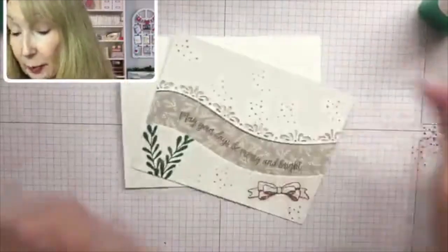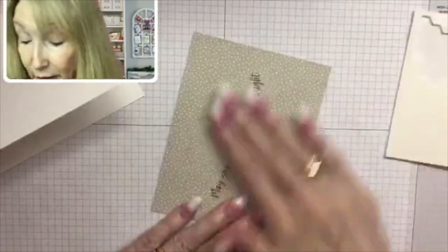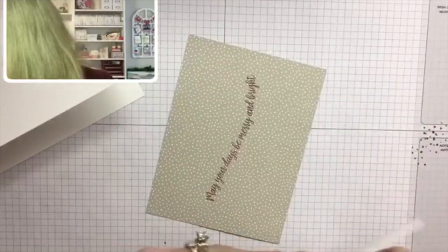And I'm going to use Stampin' Dimensionals to raise this up on our card, to give a little lift. I think I'll press that down too to make sure the glue holds.